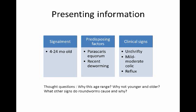So I'm not going to talk about it now, but something to think about would be, why is the age range the one that's affected? You don't see it in older horses, you don't see it in younger horses. And what other signs do roundworms cause in horses, and why?